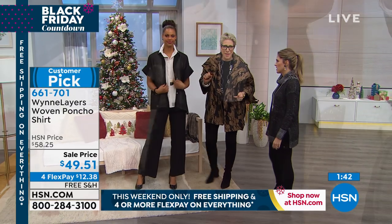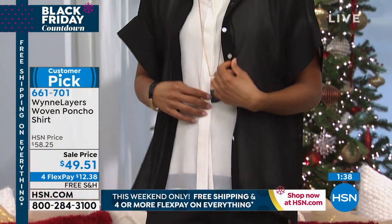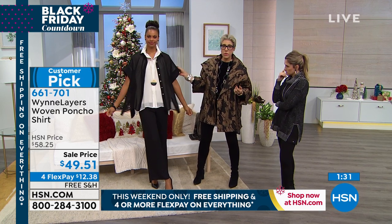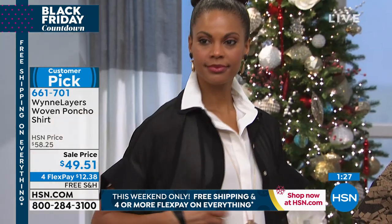Now look at that. How cute is that? I have literally layered the two pieces, one over the other, but you can see how you can easily wear this as a little topper as well. So you get, this is our WYN layers crepe. It's a woven fabric, which is the exact same fabric that's in these amazing pants.